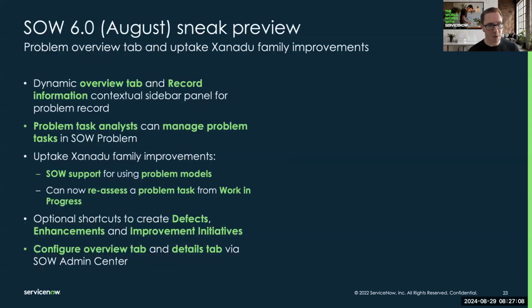Okay, so what else have we done in August? That was kind of behind the scenes stuff. Now we've got some more front end work. So we've added the dynamic overview and the record information contextual sidebar panel for the problem record, and I'll show you this in the demo in a minute.